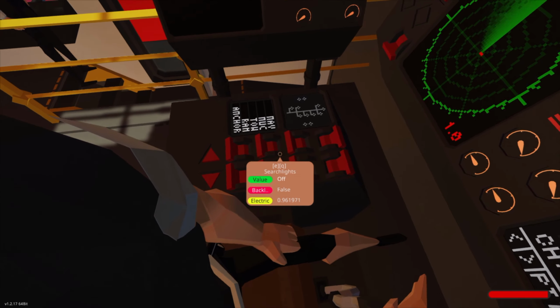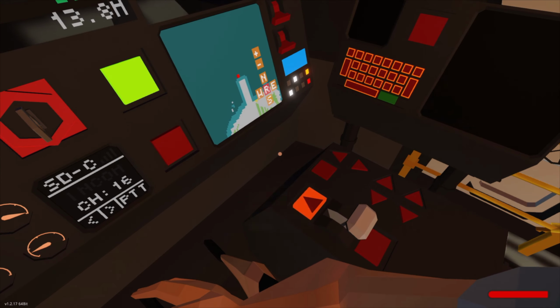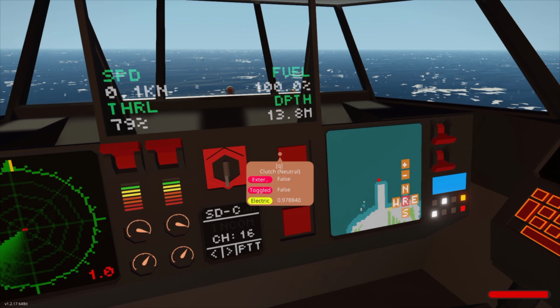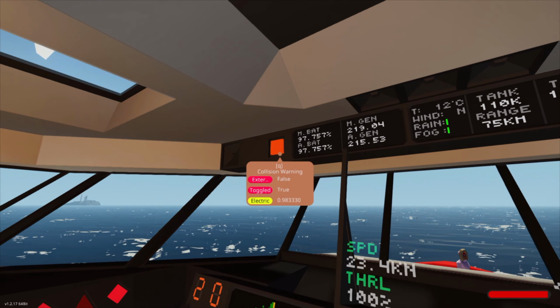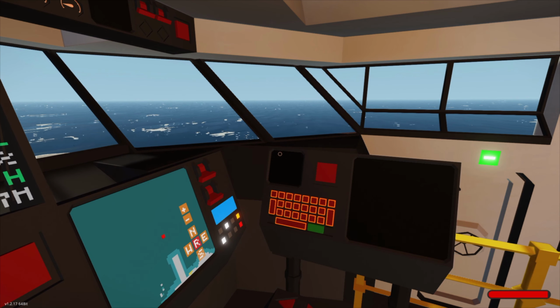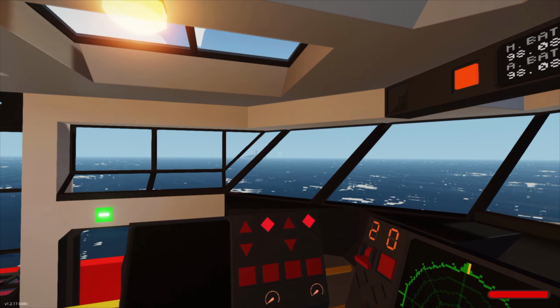We don't really need any of these lights yet. So, let's go ahead and give ourselves some throttle. Should hear it ramp up. There it is. And let's take off the clutch. And there we go. Okay, so we got collision warning on. We're going to want that. It is already a little bit foggy out today, but that should be fine.